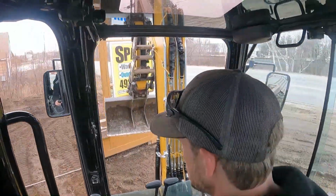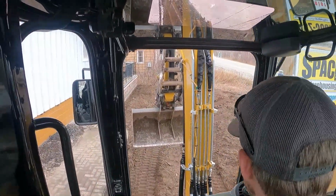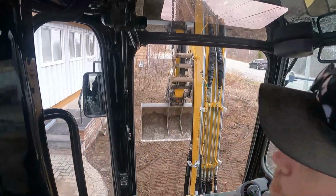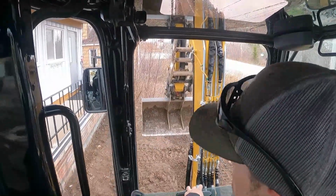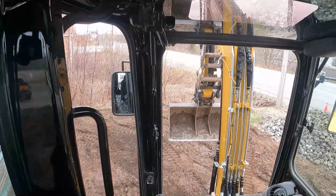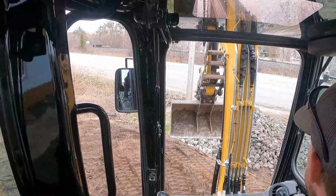All right, so we're basically double teaming what we have laid down so far. Backup beeper off, that's so annoying. I'm unplugging that thing this year. I'm just so annoyed by it. Oh, there goes my landlord. That's one nice thing about working on this side of town, is I'm really close to the shop.